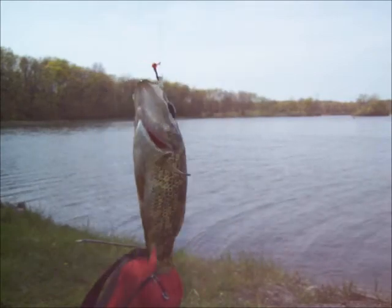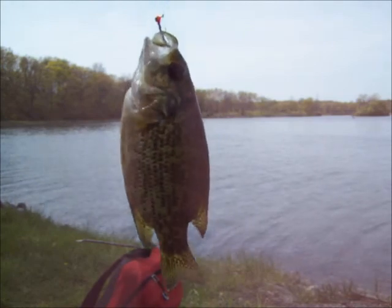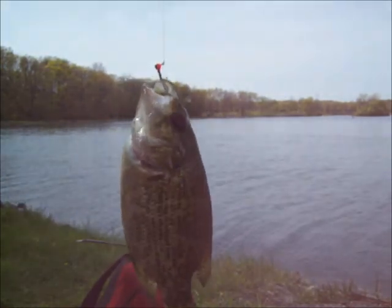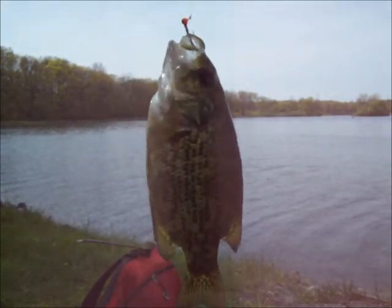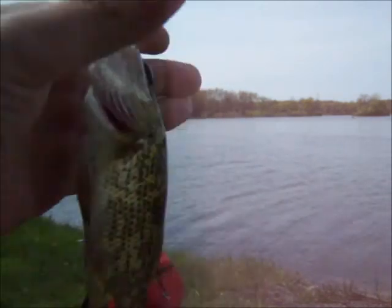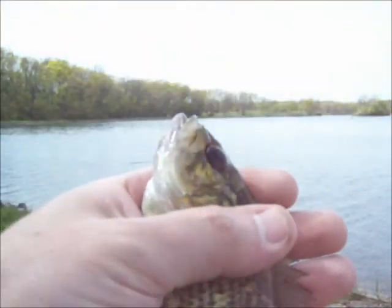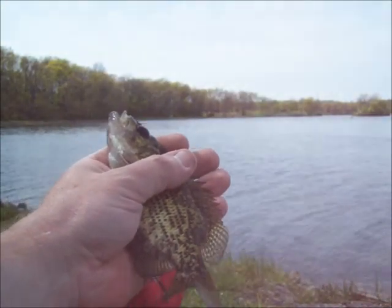Little rock bass, red eye, speckled on the side. Big mouth, pretty good eating, even these small ones. But I think I'm gonna let him go.